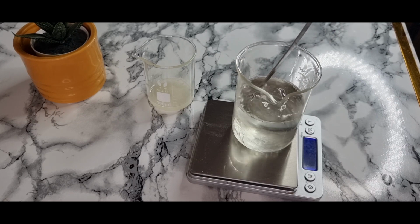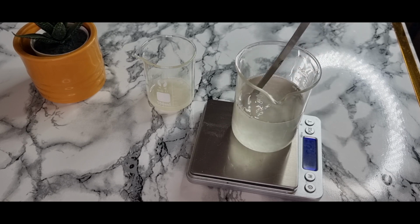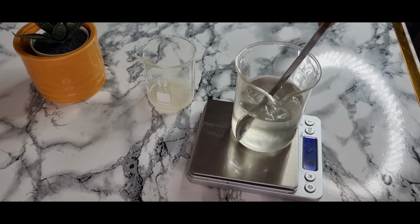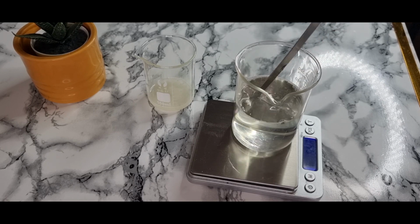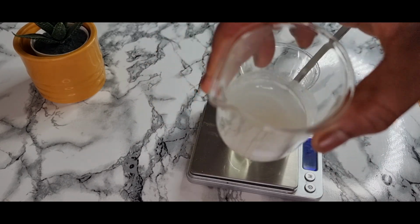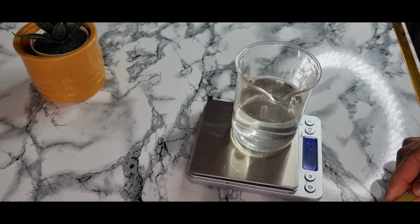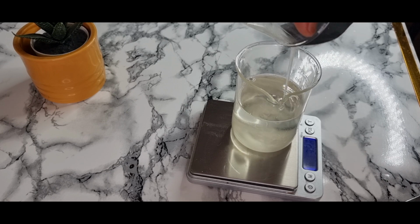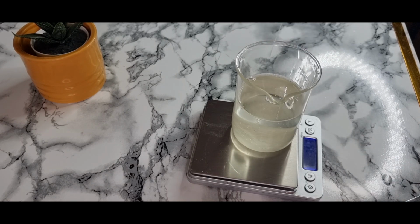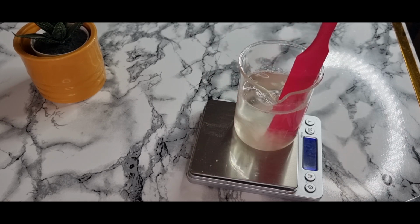And now we're just going to carefully stir these, because we don't want to have any bubbles. If not, you have to wait a long time. So I'm just going to carefully stir this. And now this is my glycerin and my xanthan gum. So I'm going to add this to my water phase. To be honest with you, we are done.